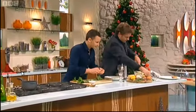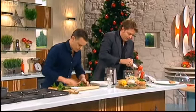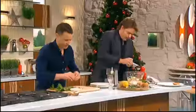Right, so in here you've got the egg yolk, a little bit of nutmeg. And you want to just add in a little bit of sliced parsley. Just a touch.